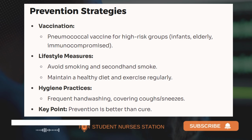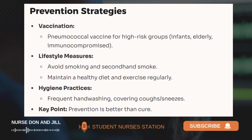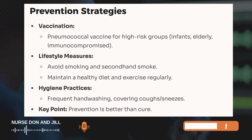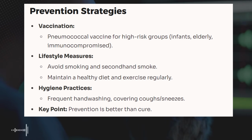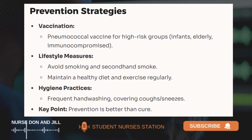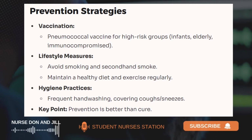Besides vaccination, what other preventive measures can people take? Those basic hygiene practices we discussed earlier are crucial. Frequent hand washing and covering coughs and sneezes. Avoiding smoking and secondhand smoke is also essential, as is maintaining a healthy lifestyle with a balanced diet and regular exercise. Those are all great tips. It sounds like a lot of the same advice we hear for staying healthy in general applies to preventing pneumonia as well. You're absolutely right. It's all about taking care of our bodies and supporting our immune systems. And for those with underlying health conditions, managing those conditions effectively is key to reducing the risk of complications like pneumonia.